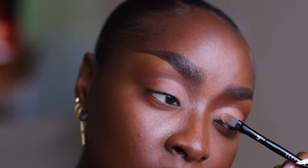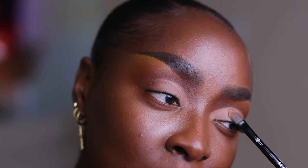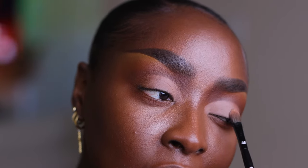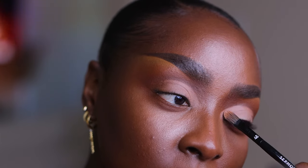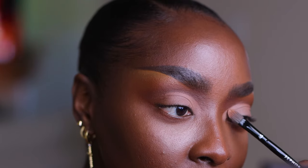But you do want to pat this matte shadow or your shimmer, whatever shadow you're using, on while the primer is still wet so that it can just stick. And if you're not gonna use an eyeshadow primer, feel free to use a concealer. Pat it on while the concealer is still wet. You're not gonna wanna use a fast drying concealer to do this, unless you're gonna work quickly. But a cut crease takes so much focus. I can't do this quickly.